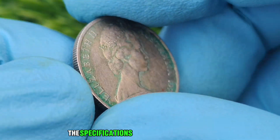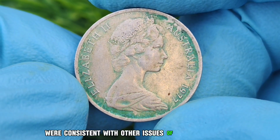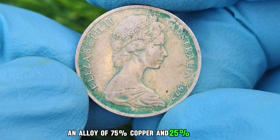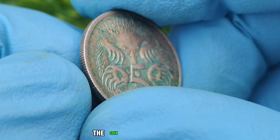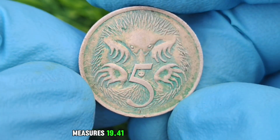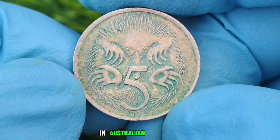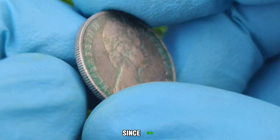The specifications of the 1977 5-cent coin were consistent with other issues of the denomination. It was minted in cupronickel, an alloy of 75% copper and 25% nickel, giving it durability and its silvery appearance. The coin weighs 2.83 grams, measures 19.41 millimeters in diameter, and has a plain edge. Though small, it is one of the most recognizable coins in Australian currency, and its size and composition have never changed since 1966.